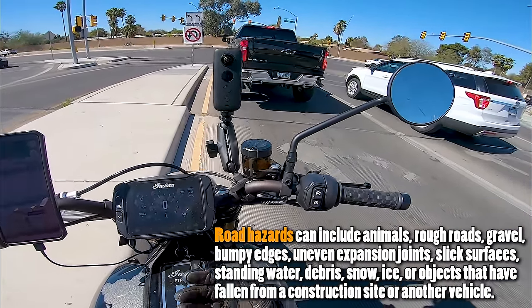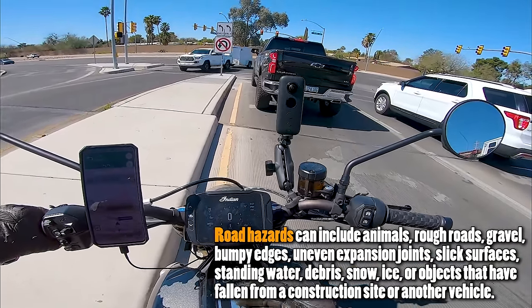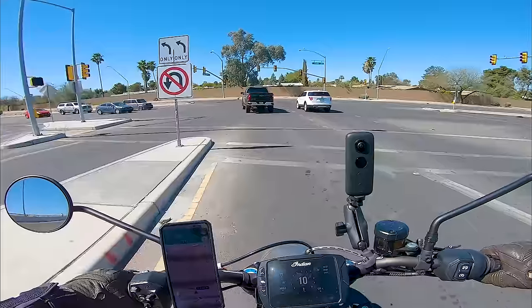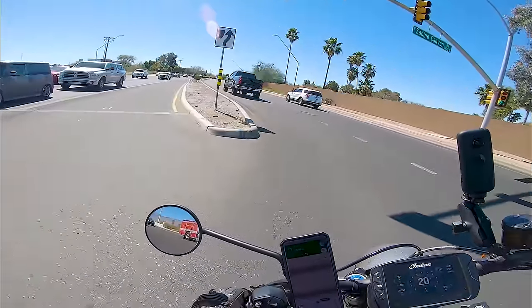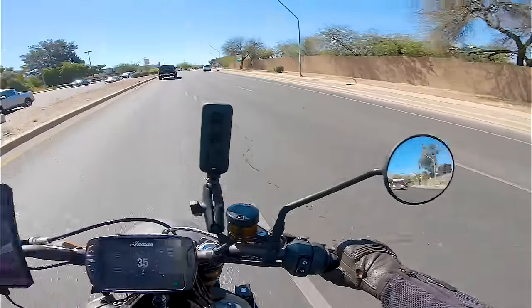Once again, I'm gonna allow this person to increase their space cushion so that when I actually go through this turn, I can make adjustments on the fly and not have random things just pop up. So here we go. Look, look, look. Nobody's going because you don't want to get T-boned. Green does not always mean go. So I'm gonna maintain the space cushion and increase it by just switching lanes.